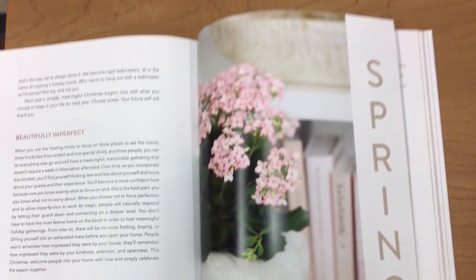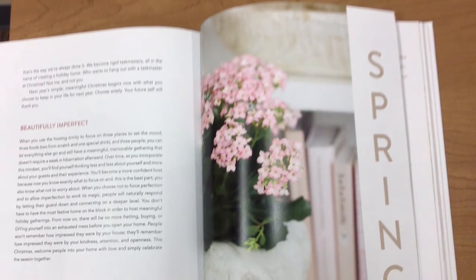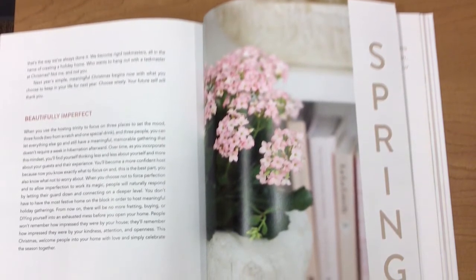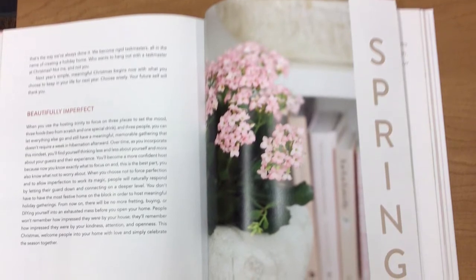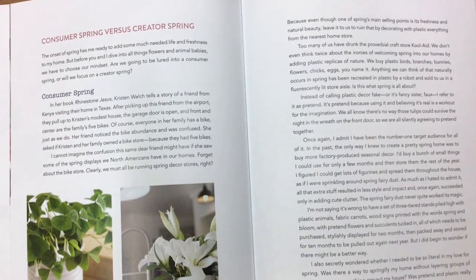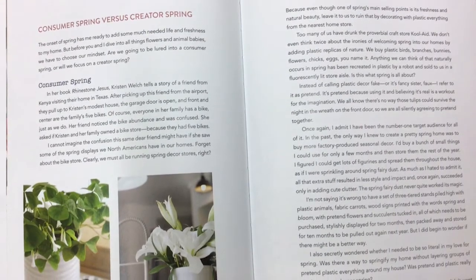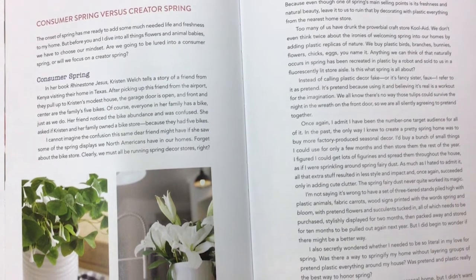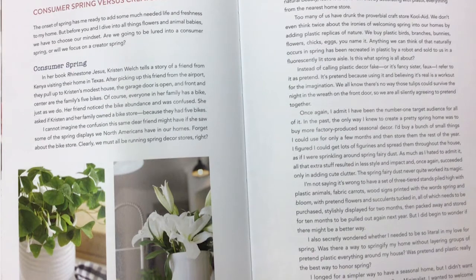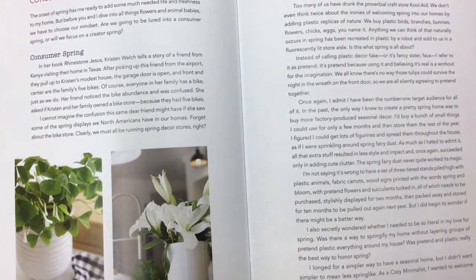I haven't read this new book, but I love how it's divided into seasons. There's about 40 pages in the spring section. I've been perusing it, and I'm checking this one out. This caption captured my heart: consumer spring versus creator spring. Are we lured into a consumer spring, running off to buy something, or do we focus on something outside that has already been created by the Creator for our spring decor?